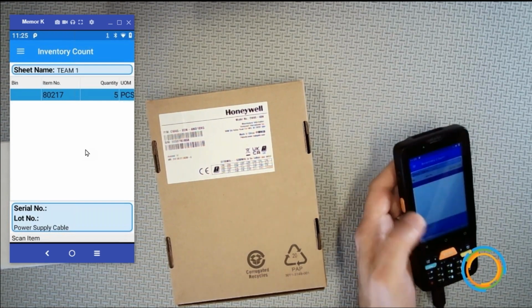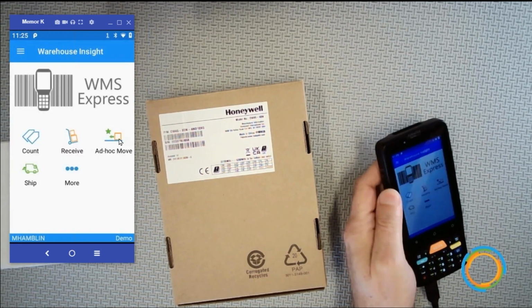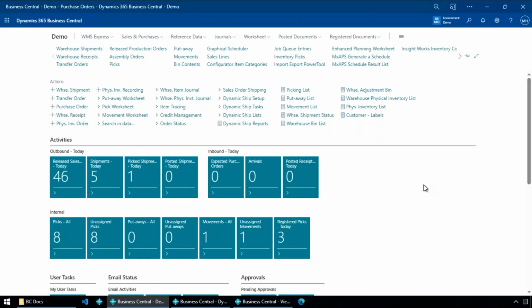All right, so that's a little bit on WMS Express. Pretty straightforward. You set it up, a few minutes, and then you start scanning barcodes, and you're good to go. All right, now I've received all the product and picked it for production and all that kind of stuff.